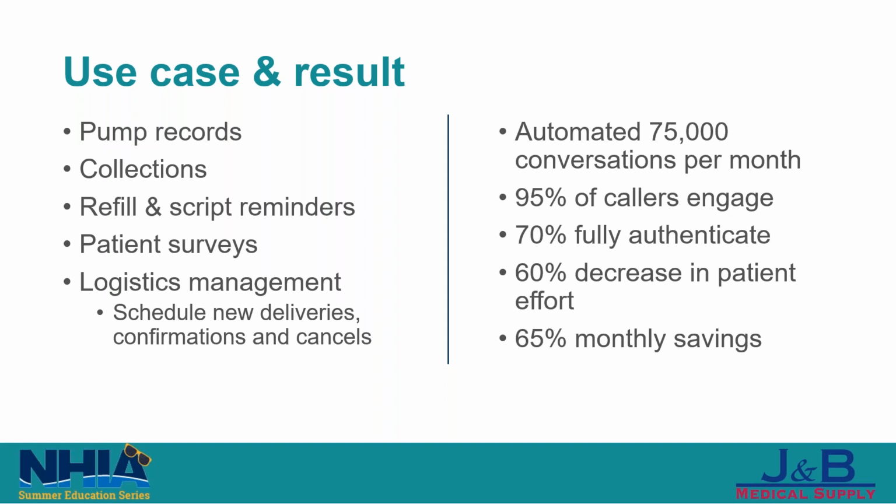Here's a case study with a customer that gave me permission to share their information. J&B Medical Supply uses these types of calls. They were using them for pump records, collections, refills, script reminders, and patient surveys. They really did cover the gamut when it comes to ways they could use these calls. And their results are on the right-hand side.